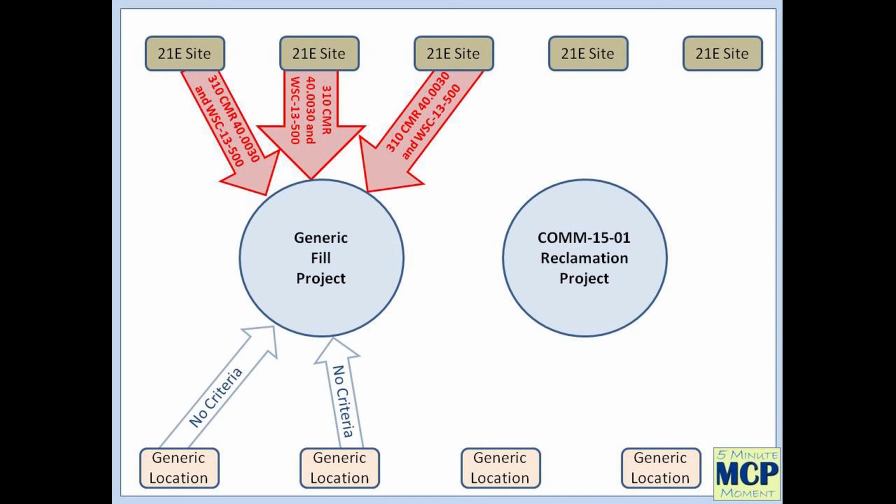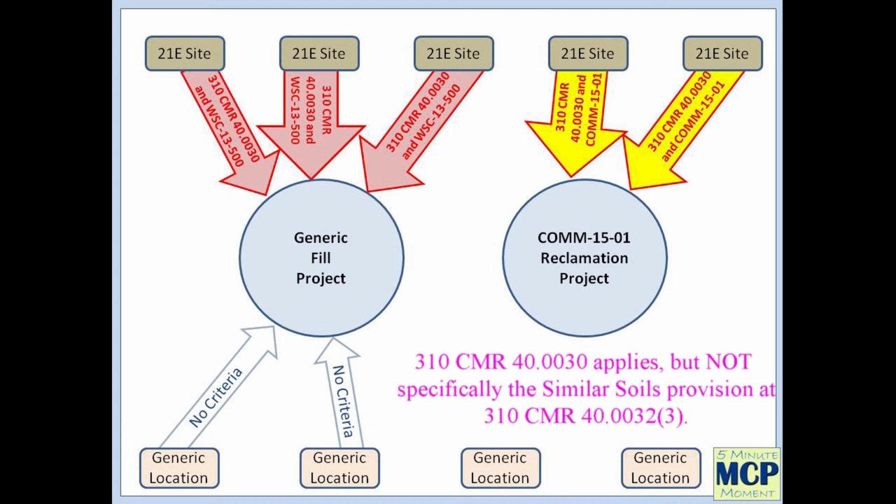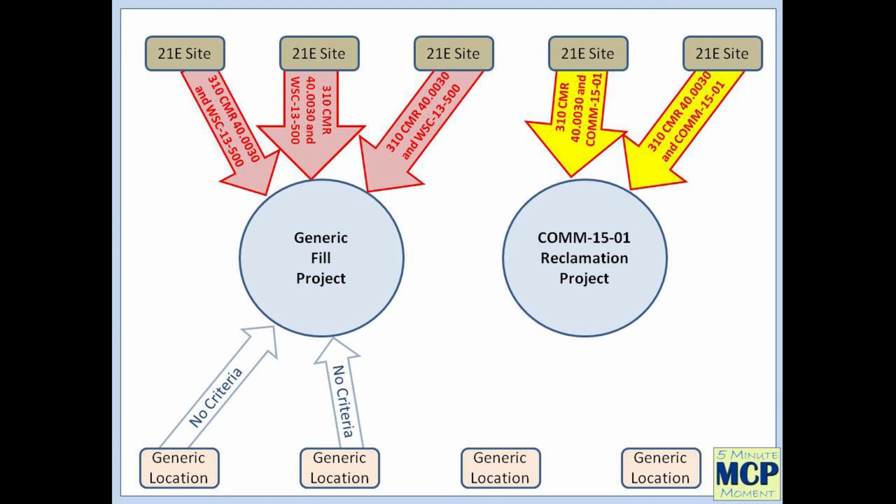So now let's look at the rules that would apply to projects sending soil to a COM 15 reclamation project. If the soil is coming from a 21E site, that soil has to meet the requirements of the MCP, 310 CMR 40.0030, just like any other 21E site, and they have to meet the requirements of the COM 15-01. The real difference is that soil coming from some generic location also has to meet the requirements of COM 15-01, or it can't be accepted for that reclamation project. That way, any soil being shipped to a reclamation project that has an ACO under COM 15 will have very specific requirements, testing requirements, documentation requirements that go along with that, regardless of where it's coming from.